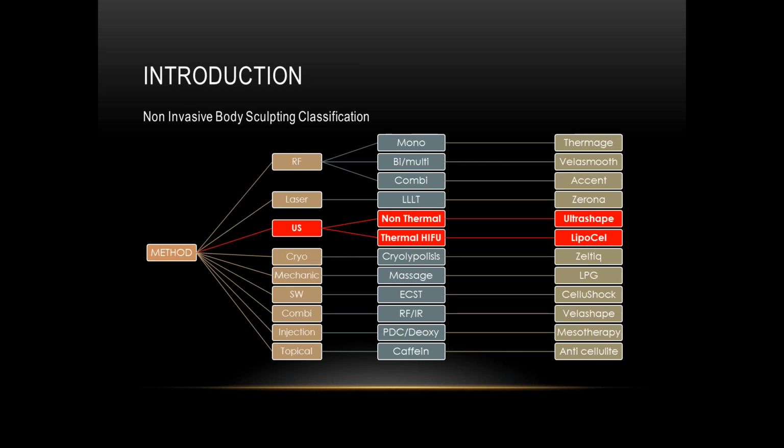If I were to focus on non-invasive fat reduction or body sculpting treatment, I will normally go to classification. This is my own classification; you probably have your own, but this is what I can gather from the literature and the books that I read. I classify them into radiofrequency, laser, ultrasound, which we will discuss a little more, cryo such as cryolipolysis, mechanical such as shock wave, and then combinations like RF and infrared, phosphatidylcholine, and topical like caffeine cream.